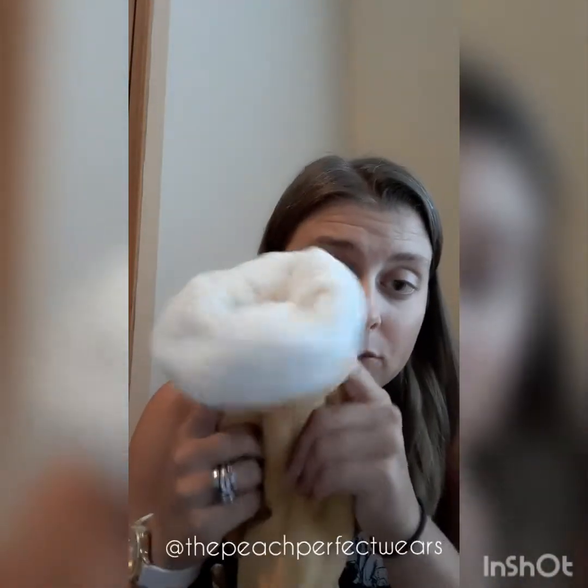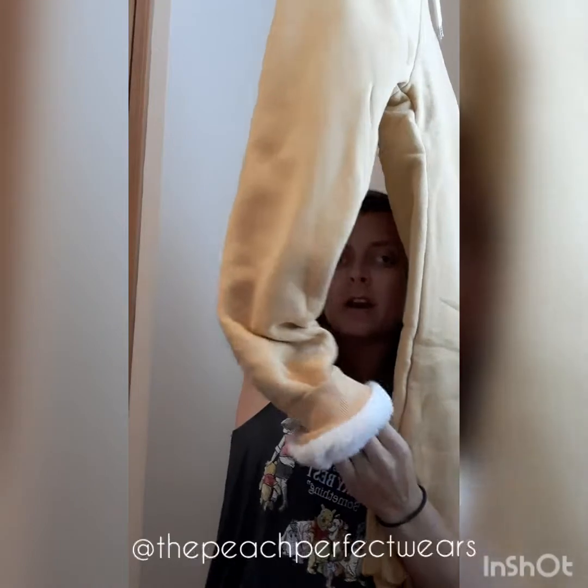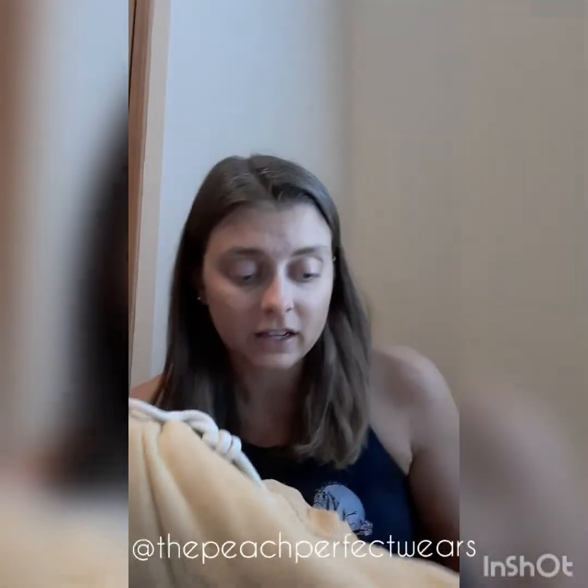Now, the other reason that I'm really excited about this item is this right here. These are Sherpa lined sweatpants. I have talked here on the channel before that I am always cold, and I was so stoked to receive the Marjorie trouser. So this is how it is advertised on the website, where you can see like one pant leg is up so you can tell that it's fuzzy on the inside. These are thick and heavy duty.